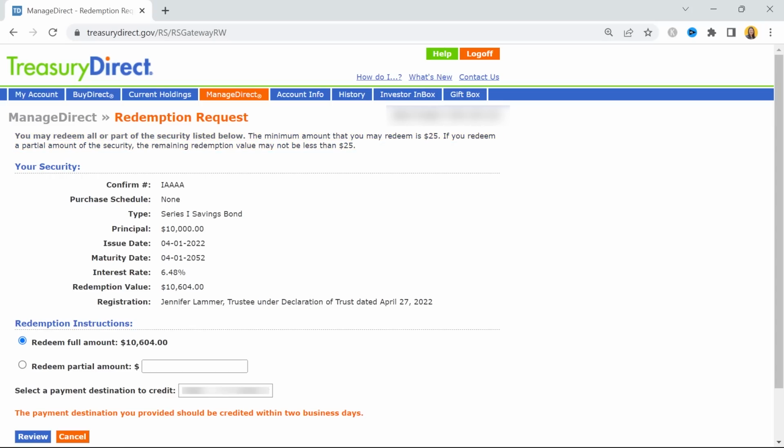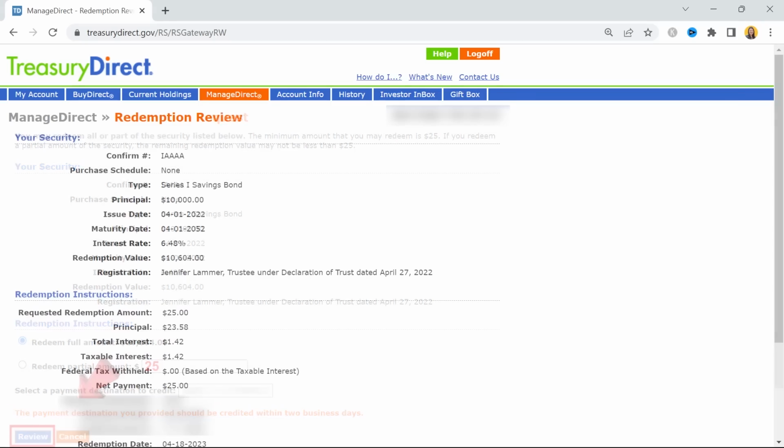Down here is where I can choose to redeem the full amount or a partial amount. I'll select Redeem Partial Amount and enter the minimum redemption value of $25 here. Then I'll select the payment destination, the bank account that I want my I-bond redemption money to be deposited into. According to Treasury Direct, I should receive my money within 2 business days. Now I'll hit Review. And this redemption review screen will appear.